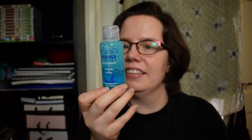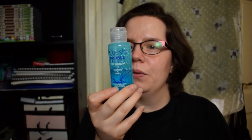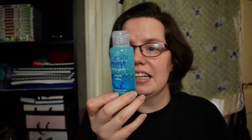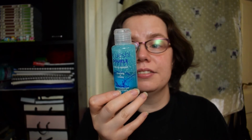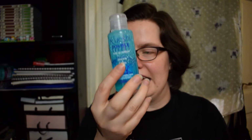So that looks nice. And it just says it's a gentle eye makeup remover, and it will work for waterproof and long-lasting makeups without leaving a greasy film, which is nice. And it is made in Spain, not tested on animals.